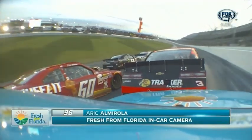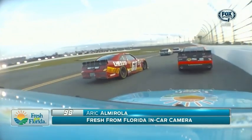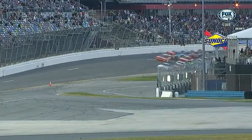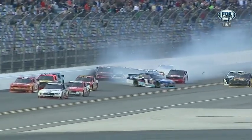Dale Jr. working his way through. What about that? Never lifted. Into the wall. Never let off the gas. He and Ty Dillon slide right through. Great job by Aric Almirola. You can see both of them into the wall, but they were able to slip through.